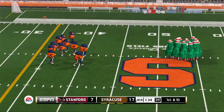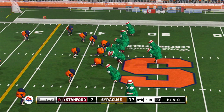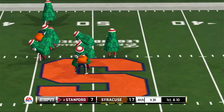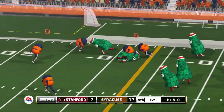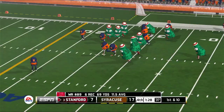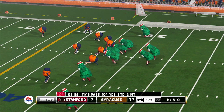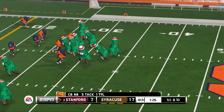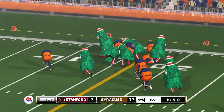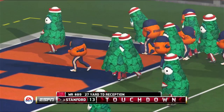They're ready to start another drive, hoping to duplicate the results of the last one, which ended in a touchdown. And a quick throw, and he's taken down at the 27. That makes it first and 10. Here we go! Red and hot! They go back to him on a quick throw. And a huge touchdown play.